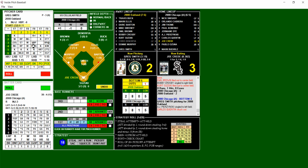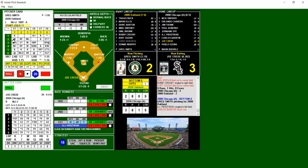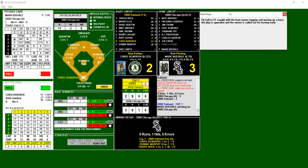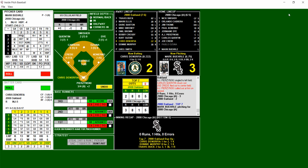Crede is 1 for 2 with a strikeout and a run scored. Strategy roll 18. Here's the pitch. 4-6 at the ballpark. We're going to go to U.S. Cellular Field. 2-6. That's a blank. It's a rare play. Fly ball to center field. Call with the lead runner tagging and moves up a base. The play is appealed and the runner is called out for leaving early. So no runs, 1 hit, no errors, and none left on.